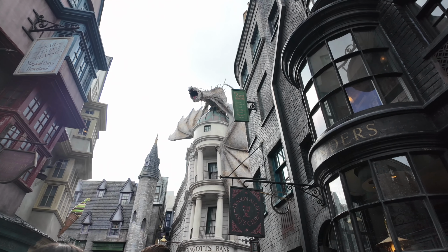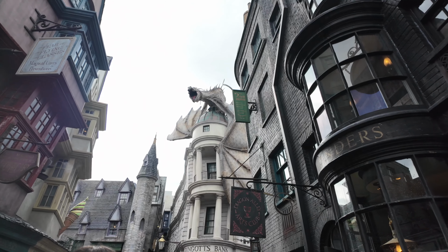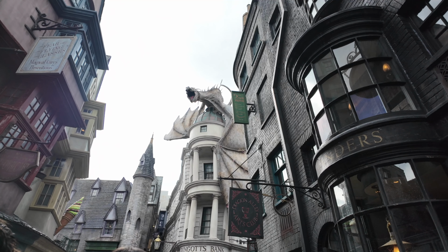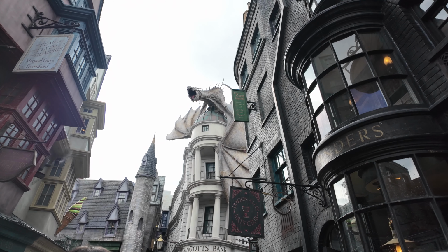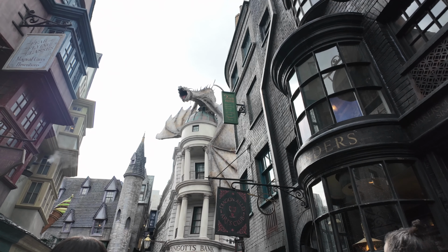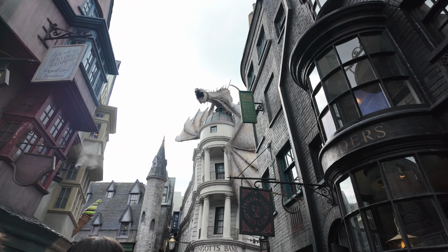Another experience you have to have inside of Diagon Alley is stopping to see the dragon breathe fire. It makes for a great photo op, and trust me, the first time that you see it in person, it truly takes your breath away. The dragon will go off about every 15 minutes. Currently, we are here during some inclement weather, so he's yet to go off this evening, so bear that in mind.